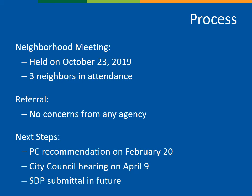In terms of process, the request required a neighborhood meeting to be held prior to the application being submitted, and that took place last fall in October. There were 3 members of the public in attendance. The height proposal was also sent on referral to service providers, and there were no concerns.